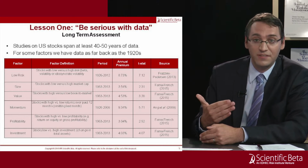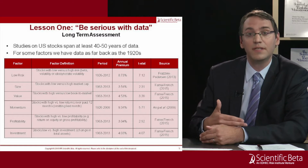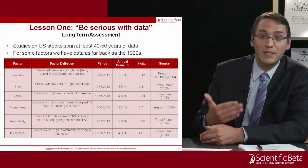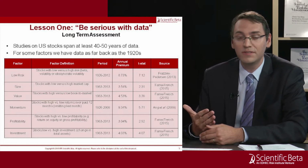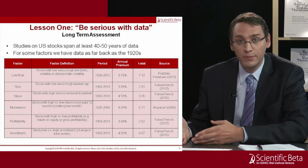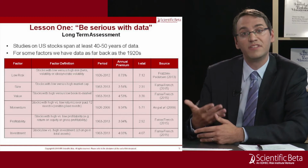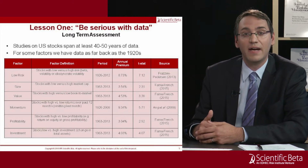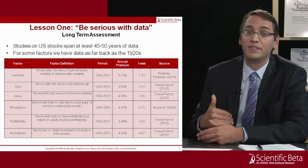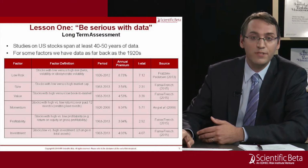When it comes to factors that use accounting data, say the value factor, the profitability factor, and similar factors, research typically looks at about 50 years of data. The explanation is simply that high quality data on accounting variables is available for about the past 50 years for the US. But again, you can see that the evidence on the main factors is really very long-term evidence over many decades and sometimes close to a century. So that's for the US data.